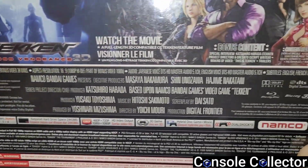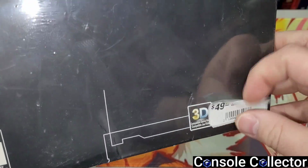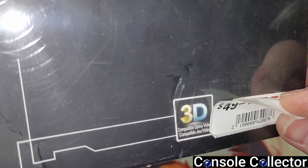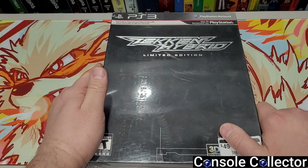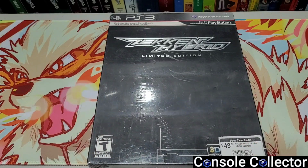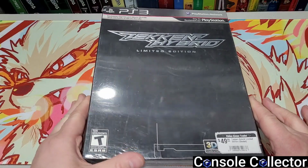And then it just shows some more information about it, and it's kind of hard to see with the sticker here, but it actually supports 3D, so I could easily use this on my PlayStation 3D TV. Really cool little thing that I got pretty cheap. I feel like in the future it's going to be worth a little bit more as PS3 slowly climbs up in value. Yeah, definitely a cool piece from the game room.